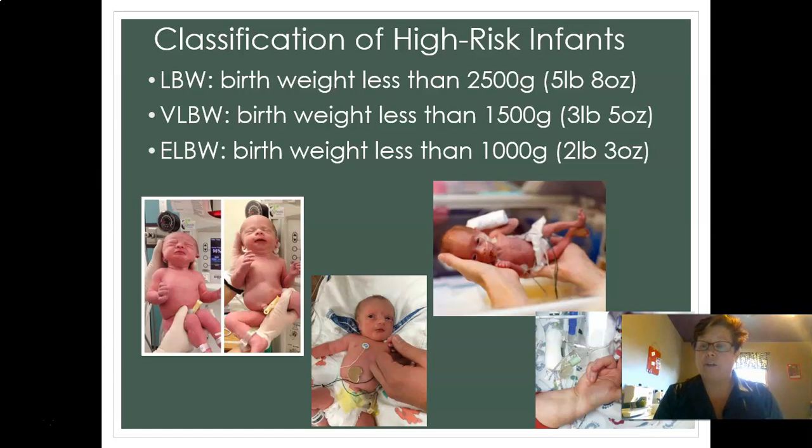Now, when I first started nursing in the mid-80s, things were quite different for our premature and our very small babies. You can see here that we categorize babies as LBW, low birth weight. So this is a baby that weighs less than 5.5 pounds. We then have our next one, which is very low birth weight infants, and these infants weigh less than 3 pounds 5 ounces. And then we also have our extremely low birth weight infants, and these are our infants that weigh less than 2 pounds 3 ounces.